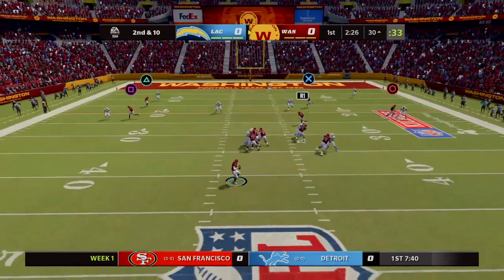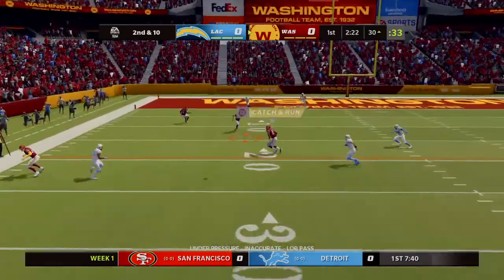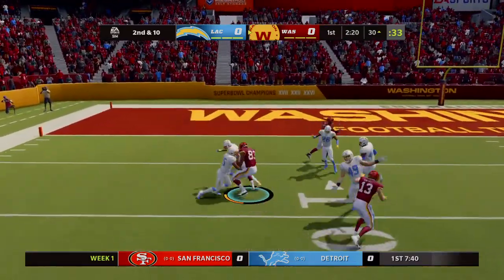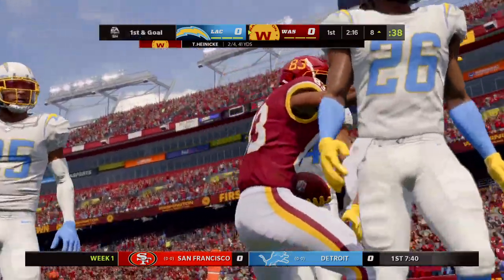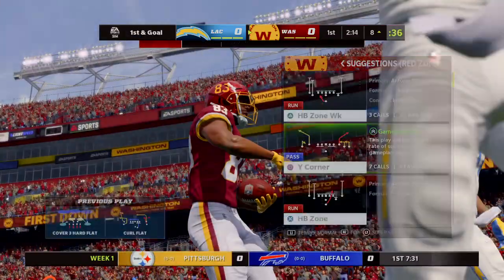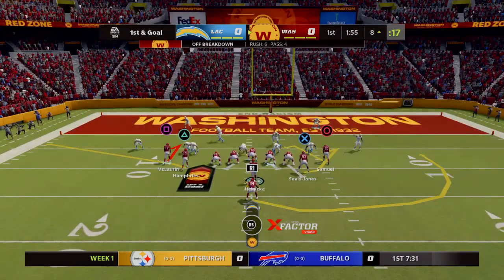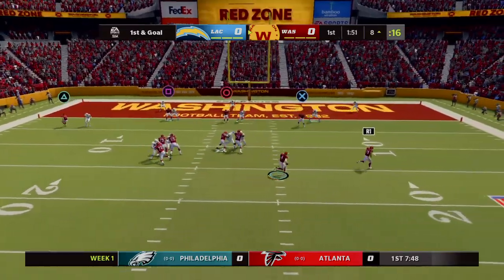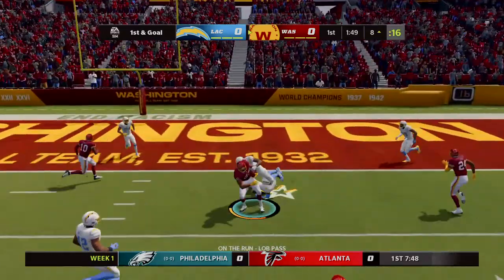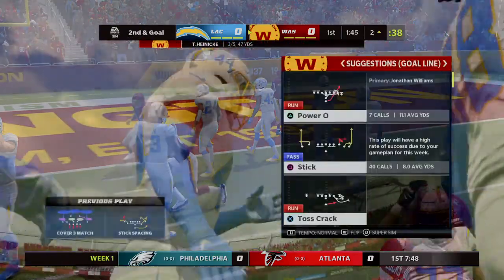Looking to throw. Heineke. Got a man. It's Ricky Seals-Jones. And he's brought down, but not before he reaches the 8-yard line. 1st and goal. A good chance for our first touchdown of the new season. Heineke escaping the pressure right. And he's got it. That's good for a gain of 6. 2nd and goal.